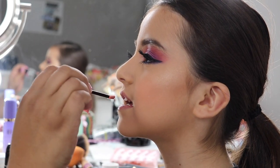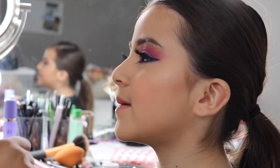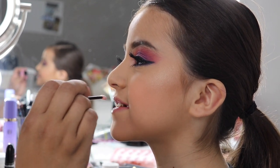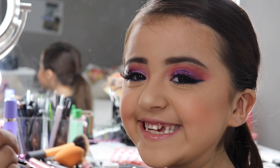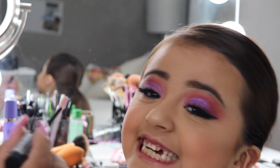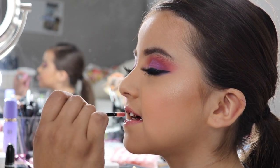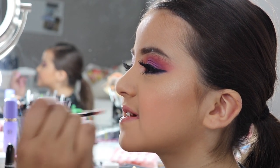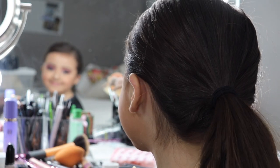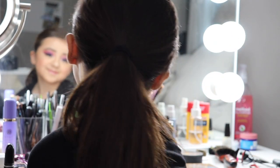Oh, by the way, guys, Camila is 8 years old, going on 15. Mommy, just kidding. There's lipstick on your teeth. Oh. Just saying, sorry. I feel like the lipstick looks lighter on you. Probably because I have lighter lips. Yeah, it does. We're just gonna finish up your hair, make you look more twinsies.